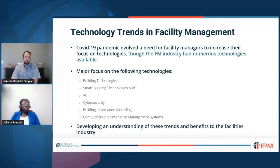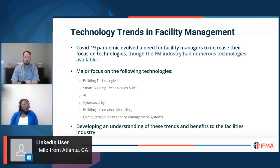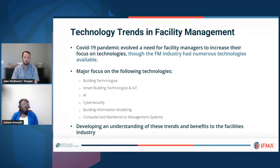Now, before we dive into the details of this, technology trends in FM, again, if somebody asks you what the major trends are going to be in the next 10 years in FM from a technology standpoint, there are certainly trends, but that's a very broad question, right? So we group it down to six major areas that we'll talk about: building technologies for the actual physical environment, smart technologies and IoT, artificial intelligence, which is all the rage these days, as we all know. In fact, maybe some of you are robots here or AI, but we'll certainly talk about that today. And moving to cybersecurity, building information modeling, and some other developments related to BIM and CMMS that might be beneficial.